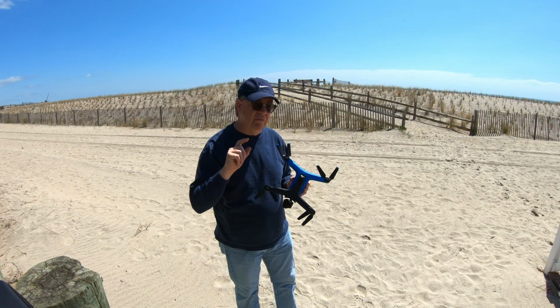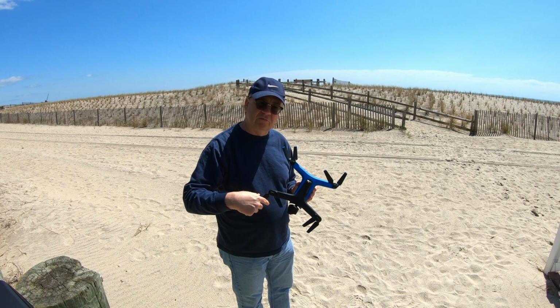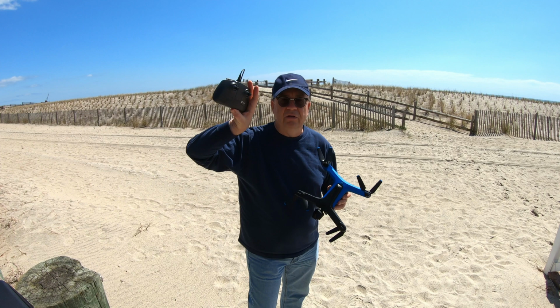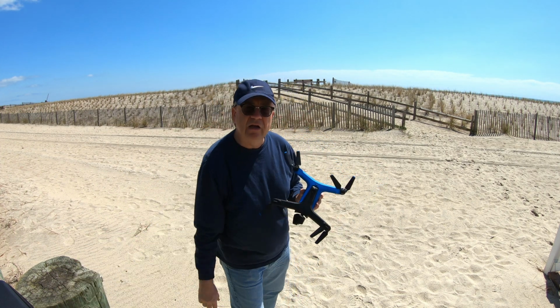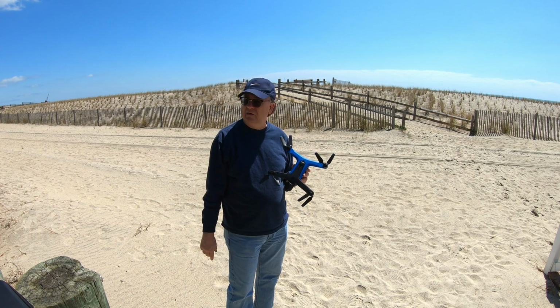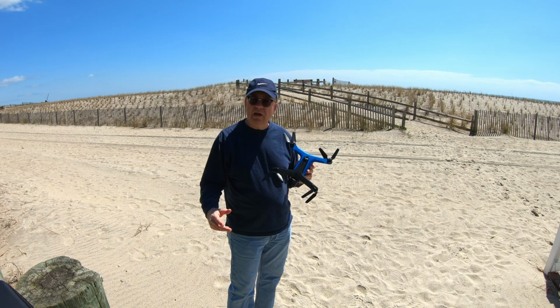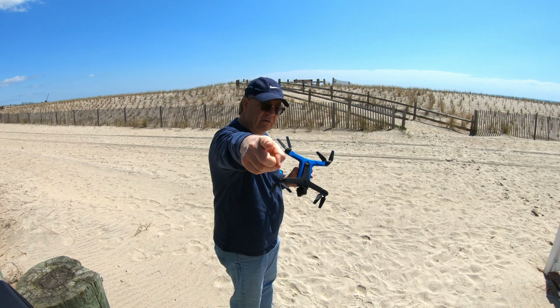Oh, one more thing before we get to the video. I'm going to fly with the controller in the first battery, the Skydio 2 controller, aka the Hanafi controller, and then probably in the second battery, I'm going to switch to the beacon. You know what the beacon looks like. A beacon, probably a combination beacon and phone. So, with no further ado, let's get going.